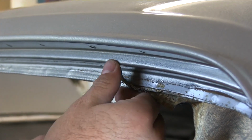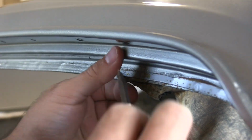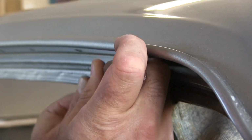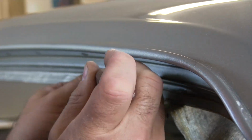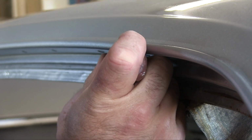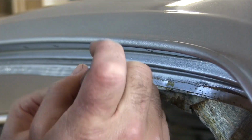So now I'm wondering if this is glued in or if it's just painted in. Kind of looks like there's a residue under here, so I'm thinking glue is used at the factory. That's good to know. Likely I'll do a similar treatment as I reinstall a new liner.